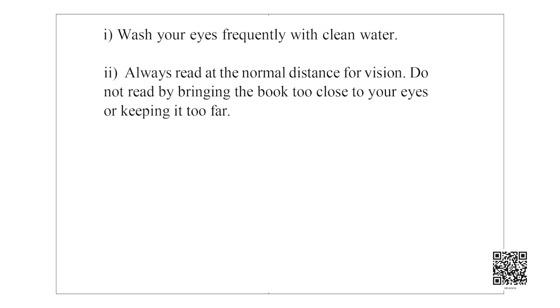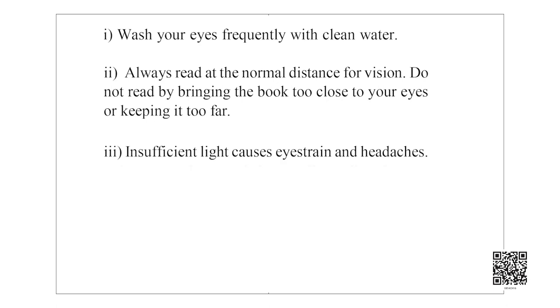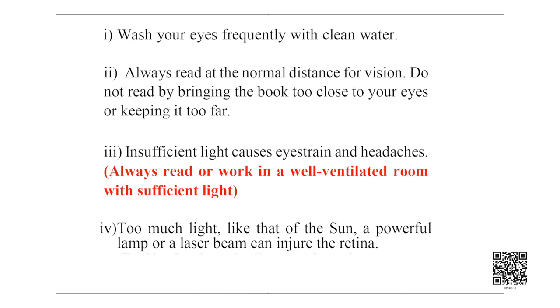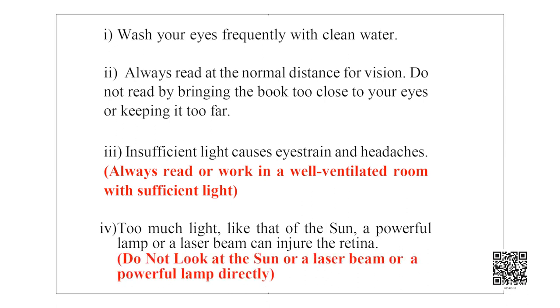Do not read by bringing the book too close to your eyes or keeping it too far away. Insufficient light causes eye strain and headaches. Always read or work in a well-ventilated room with sufficient light. Too much light, like that of the sun or a powerful lamp or a torch or a laser beam, can injure the retina. Do not look at the sun or a laser beam or a powerful lamp directly.